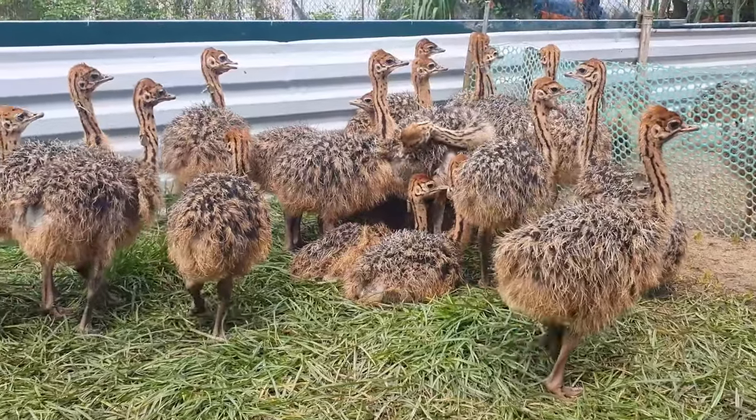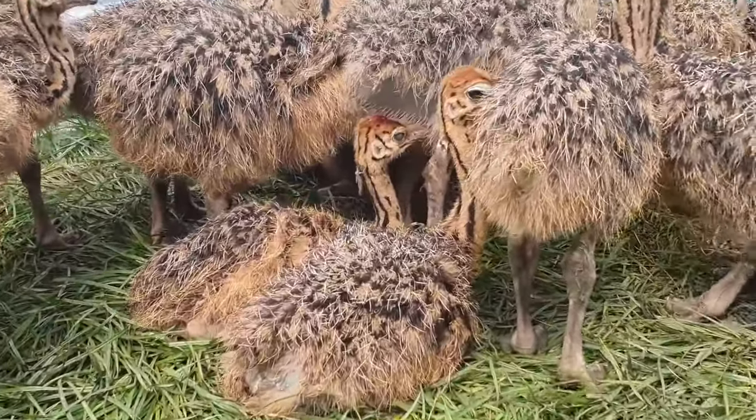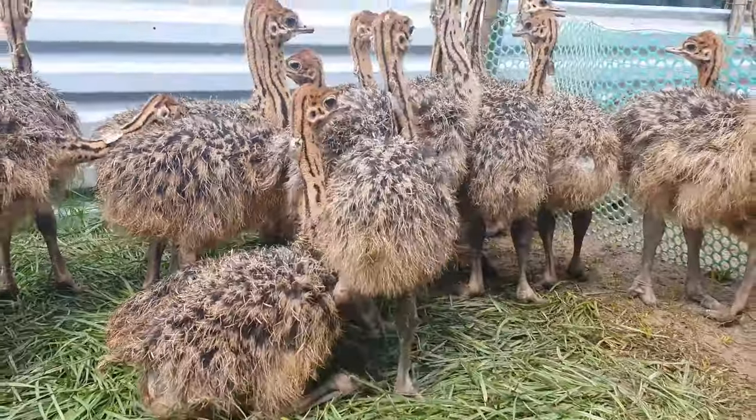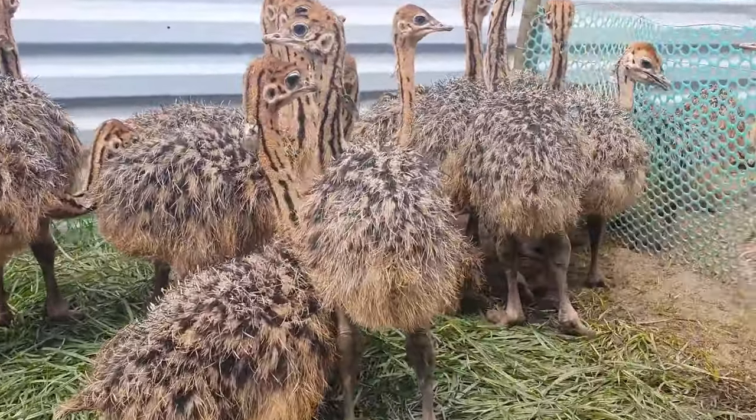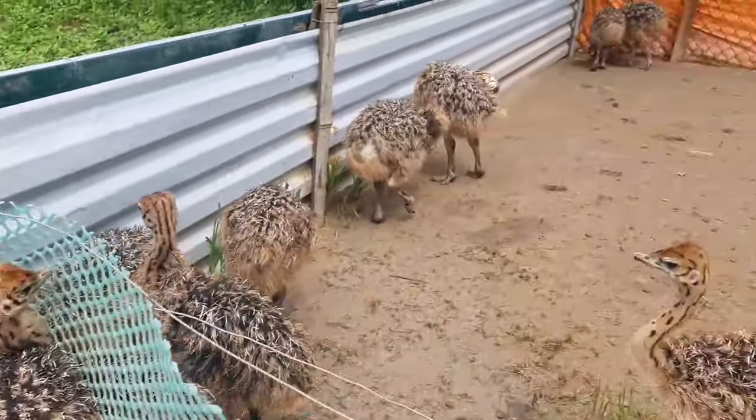Breeding season and egg-laying rules of ostriches. Ostriches usually give birth from December of the previous year to August of the following year, with a period of about 4 months between laying and molting.